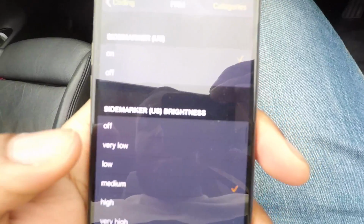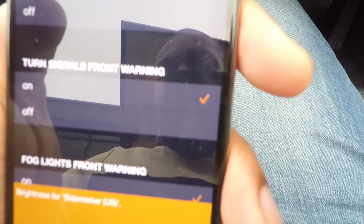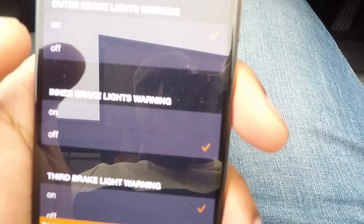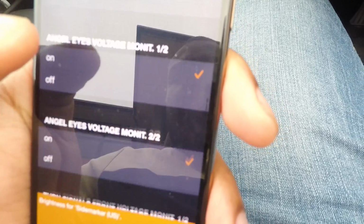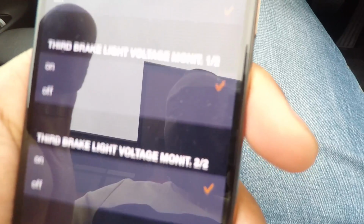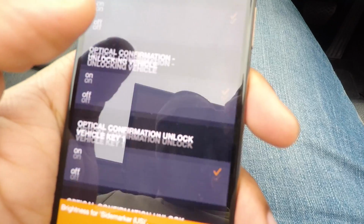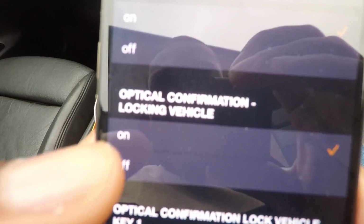And then you can set the brightness, how high you want it for the side markers as well. You've got everything really that you can use to code different lights, warnings as well for your high beam, low beam, fog lights, everything. You've got pretty much everything on here. So you code those through and you just see your car all customized, which is pretty awesome. So yeah, those are pretty much the main features. And of course then there's the one for the sound as well.